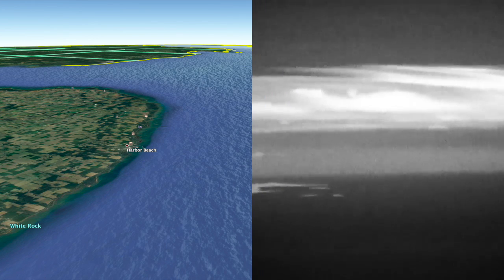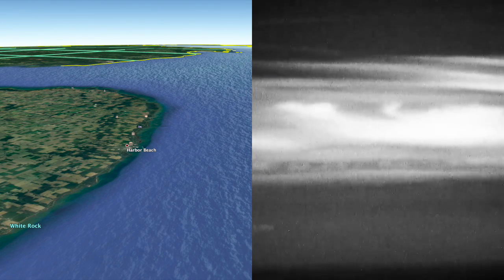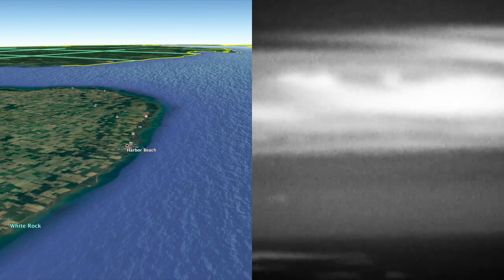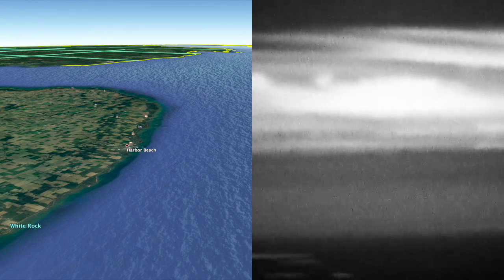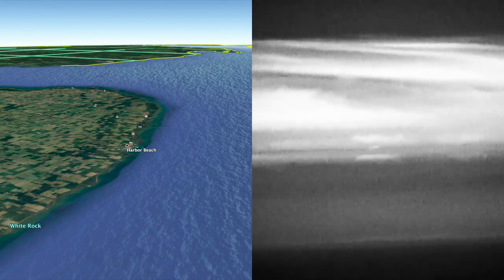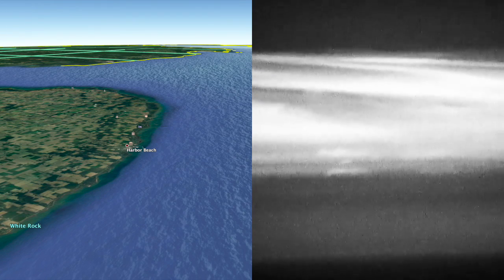Next, he'll find a puppy dog. You hardly ever see it because, honestly, it's not there. It's a cloud bank.